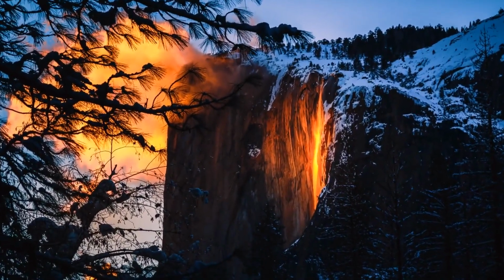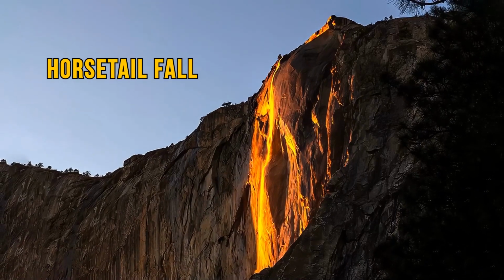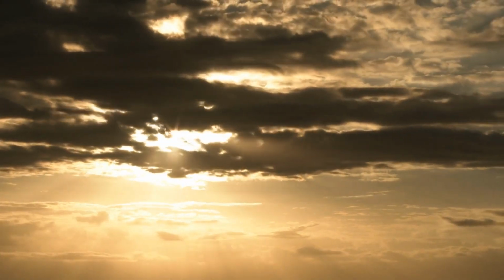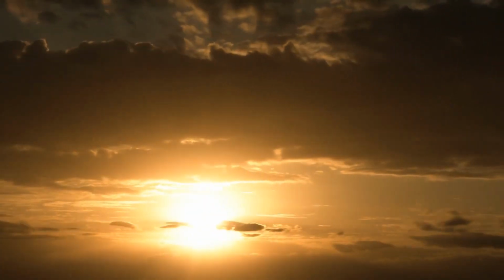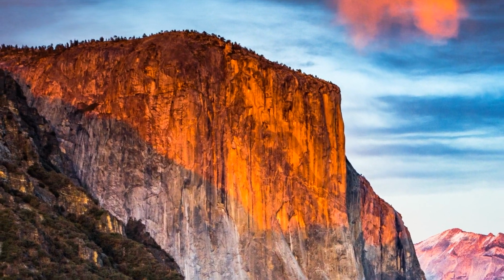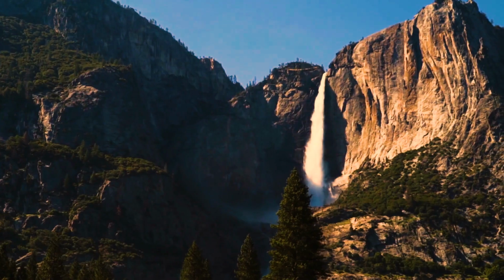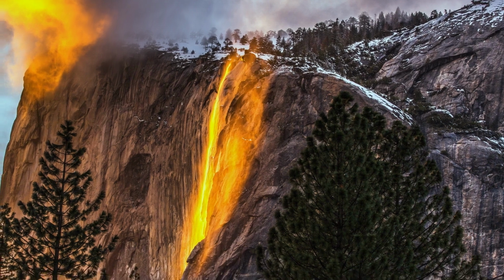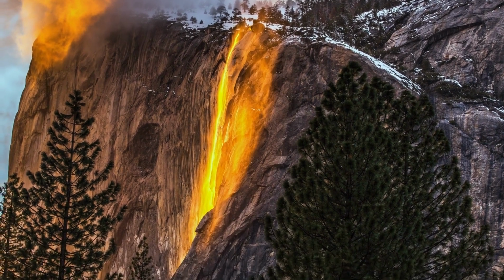Have you ever seen a waterfall on fire? Every February, when the stars align just right, Horsetail Fall in Yosemite National Park gets a sensational makeover. As the sun sets, its rays hit the waterfall at the perfect angle, transforming it into a blazing display of vibrant orange and red hues. We don't know exactly who and when discovered this natural miracle. The original valley dwellers may have known about it, but they kept it to themselves.